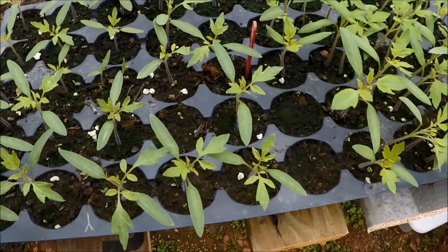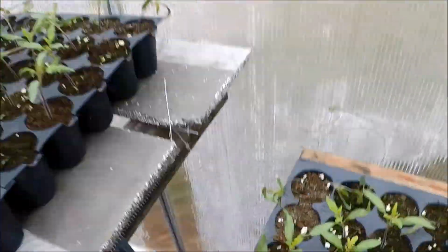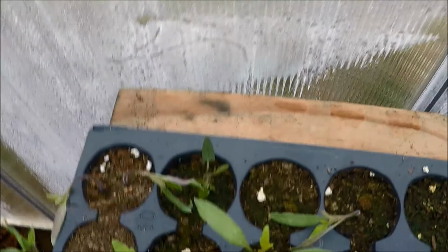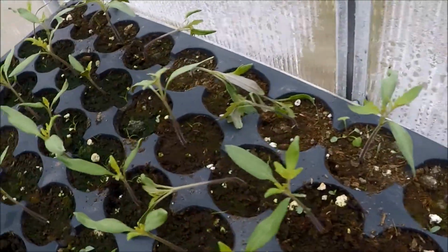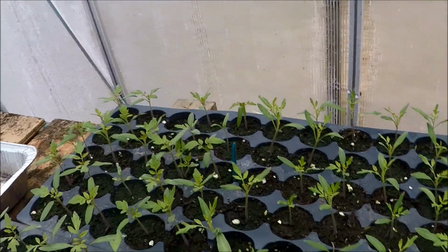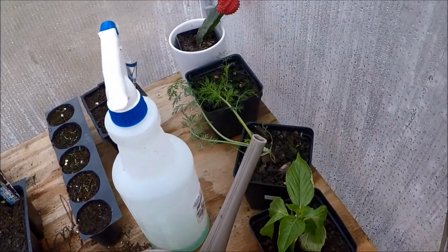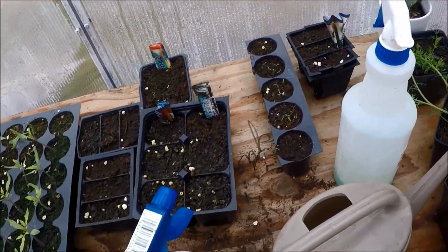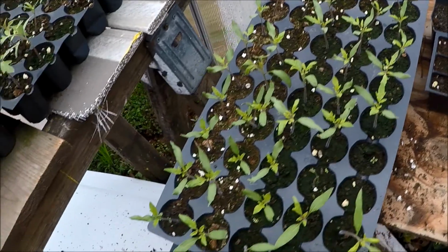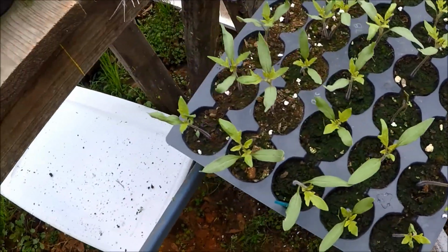They did fine. You see, these were up against the wall, and these were up against the wall, you could see that last row froze. Anything that was away from where the light was pretty much didn't do too well. I took some other things inside that I wanted to take care of, but these look like they're doing all right now.